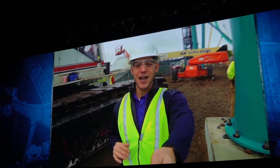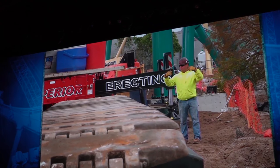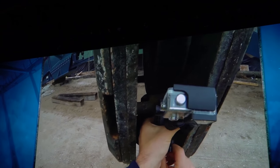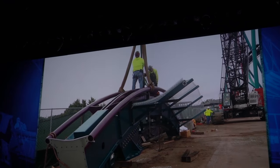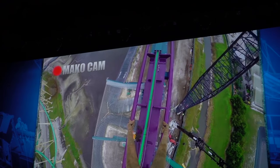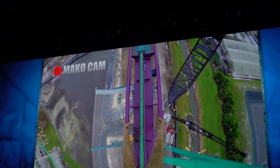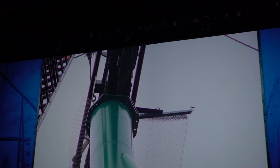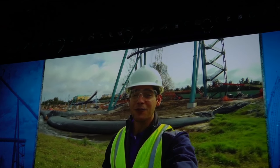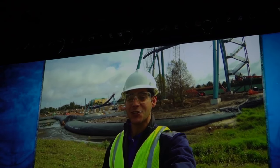You're gonna come with me for a never-before-seen look. As you can see, it's really busy here, and that's because MAKO is about to be reaching its highest point of 200 feet. And to see exactly what that looks like, I attached our MAKO cam to the crane that's going to be lifting that 30,000-pound piece of track. MAKO will be reshaping the city skyline, and it's surfacing this summer.